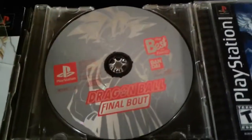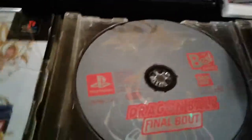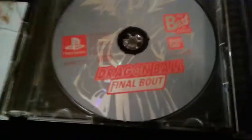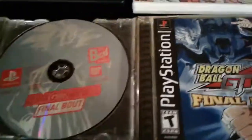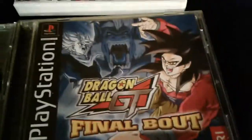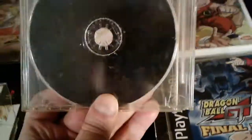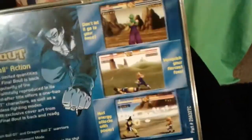This is another of the Japanese versions. Sorry, I'm going to move my light just a tiny bit, see if I can get it in better. Another one of the Japanese versions of Dragon Ball Final Bout. It was made also for those special discs to play the import games. This is the English version of Final Bout, and it's pretty cool. It wasn't a great game, to be honest. It was pretty sluggish and kind of silly, kind of not great. You can see a little bit of how the fighters look and stuff. The graphics looked okay, but it wasn't fantastic.